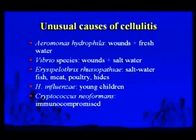Vibrio species, particularly Vibrio vulnificus, and that's one to remember for the books. A nasty cellulitis after a saltwater wound. So that fellow stepped on an oyster shell, shall we say.